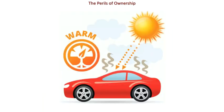And the perils of ownership in Florida are really drastic relative to heat, because that heat just bakes the contaminants right into the paint. The paint gets hit by a bird dropping, a little bit of rain comes by, and then the sun comes out and bakes it into a high acid concentration that just starts eating right through the clear coat into the paint.